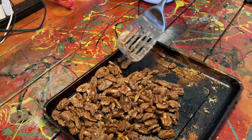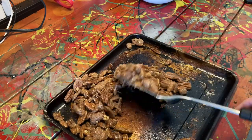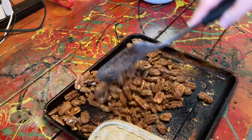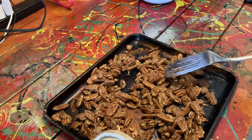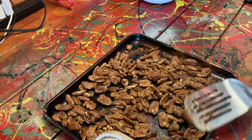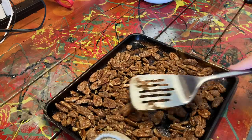You don't have to worry about meticulously flipping every single nut over. The key is just moving them around, mixing them up so they at least think they've been flipped, and make sure again that you don't have piles. So you want to just a little tap here and there and kind of move them around.